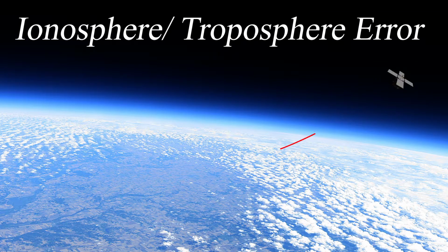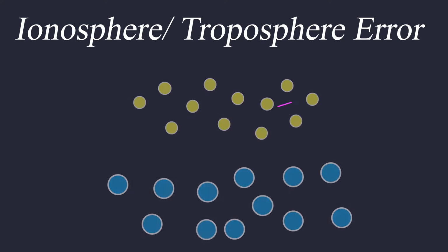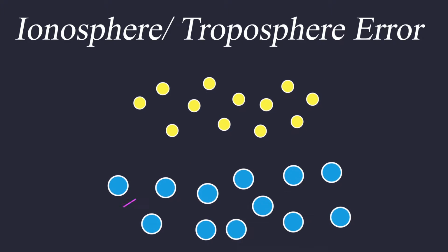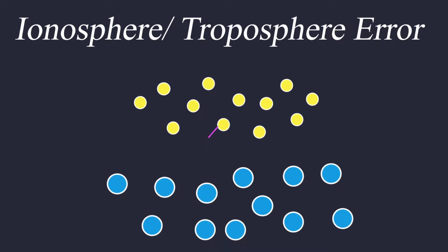Ionosphere and troposphere delays occur when the signal hits the different parts of the atmosphere, which causes it to travel at different speeds. This is because the speed of the signal is affected by the charged particles in the ionosphere and the gaseous particles in the troposphere. The military uses 2 different radio frequencies to compensate for this error.